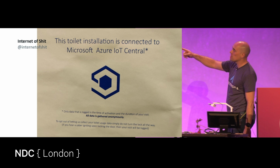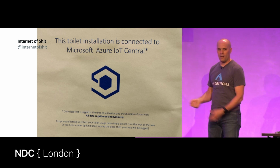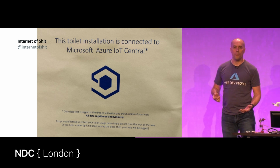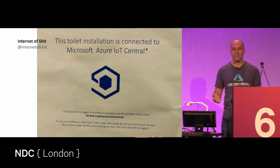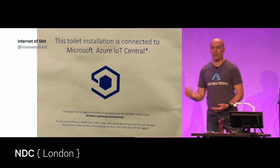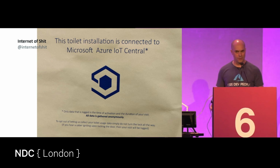At the bottom there, if you hear a saber ignition, is that like a light sound? I don't know. Upon locking the door, your visit will be logged. I mean, what are they doing with this? Wouldn't they want to know the fact you've just gone to the toilet? Sure, they can just have a little counter that counts as you go in the bathroom. Not the fact you've been to the toilet and what you've done.